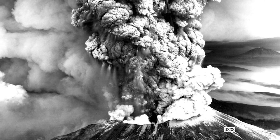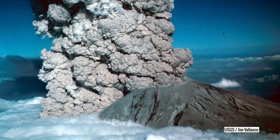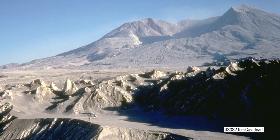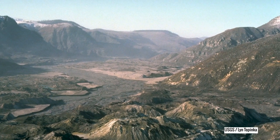St. Helens. I visited it for the first time 20 years after. It was like a moonscape. A lot of it was still like a moonscape. You know, pieces of pumice on the ground, no vegetation.